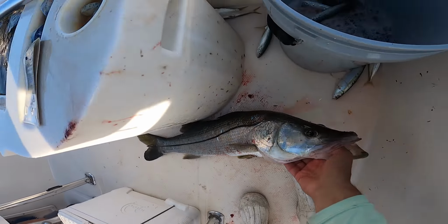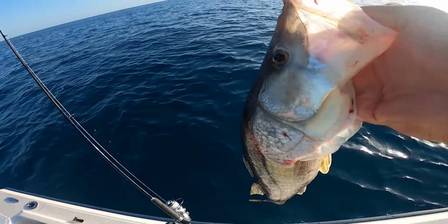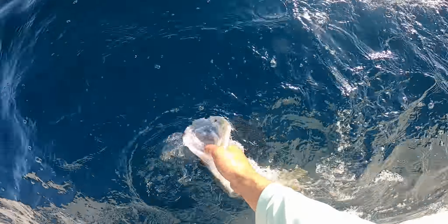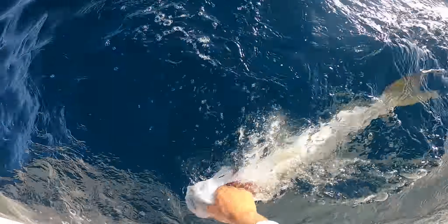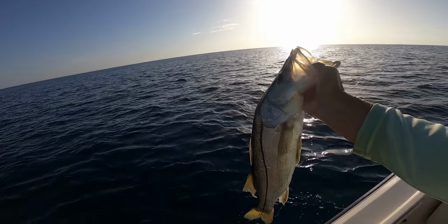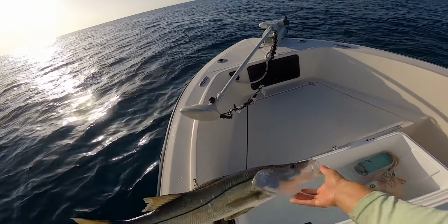I'm gonna bleed him and then we're gonna throw him on ice. All right, I've been letting this snook sit on the deck for a bit. Gotta bleed him out. I'm gonna wash him off. Beautiful slot snook. It's going on ice.